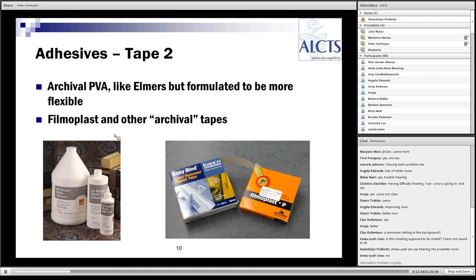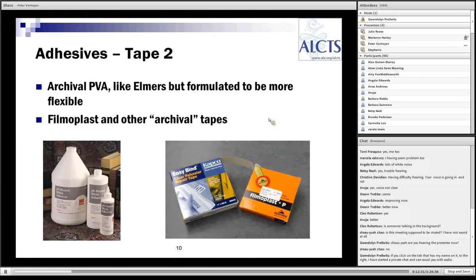For repairing tears with rare book conservation, we use Japanese paper and wheat paste. In the context of most of our circulating collections repair, we'll end up using a product like Filmoplast P, which is an acid-free tissue kind of paper with an acrylic adhesive that's not going to discolor or ooze or anything like that, and it just goes on better.